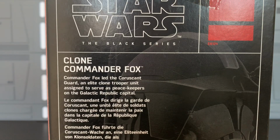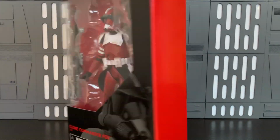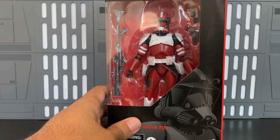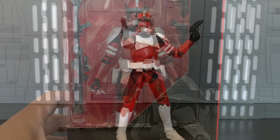So Clone Commander Fox led the Coruscant Guard, an elite clone trooper unit assigned to serve as peacekeepers on the Galactic Republic capital. There in multiple languages. Not as recognizable as Cody, as Gree. Nonetheless, fantastic. So now let's crack this guy open.